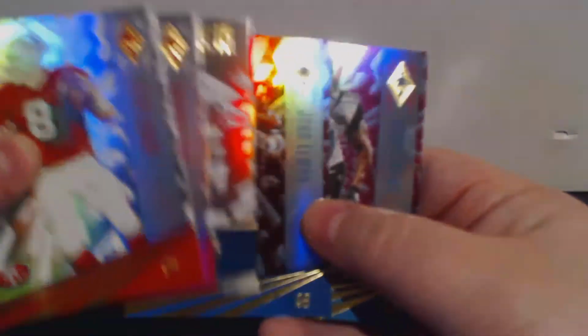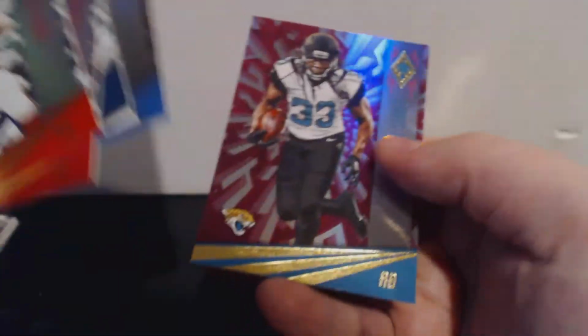So overall, really nice looking cards. They're really flashy. It feels like somewhat of a cross between Unparalleled and Donruss Elite, to be honest with you. Not quite as flashy as Unparalleled, but depending on who you are, that's a good thing.